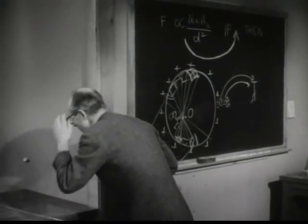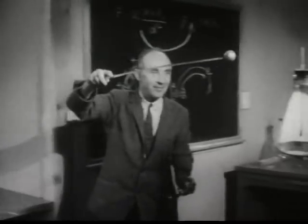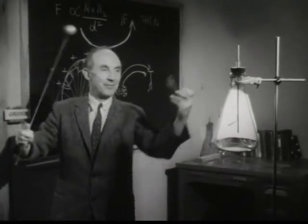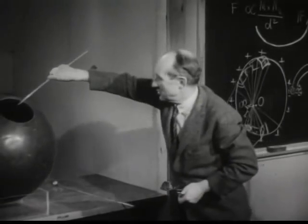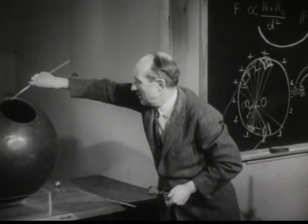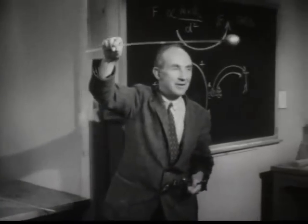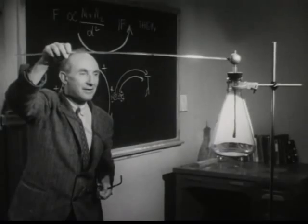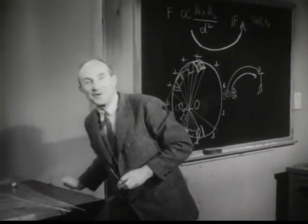If you want to see a more gross test, let's just take a big charge from outside. Plenty, as before. And then go fishing for a charge from the inside. Listen. That assures us of an inverse square law.